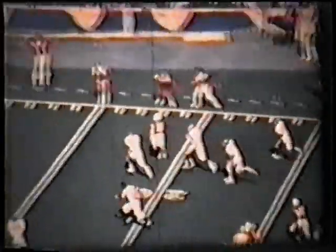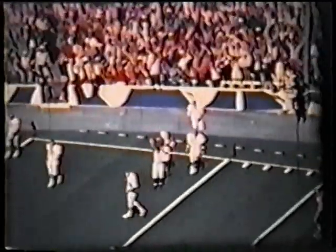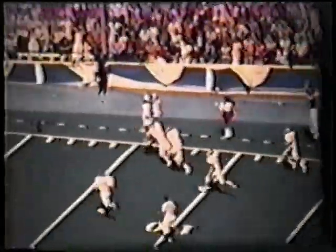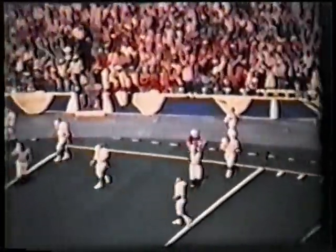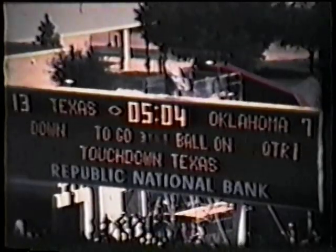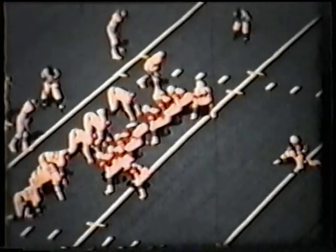Wigginson fakes to Callison, keeps around the right side, cuts in, 40, at the 35, at the 30, 25, 20, 15, 10, 5. Touchdown, Texas. It's substitute quarterback Donnie Wigginson, who wasn't supposed to be much of a runner, who played it beautifully, cut over right tackle, and out to race John Shelley into the end zone for the touchdown. A 44-yard scamper, and Texas on top for the second time of the afternoon, 13-7.